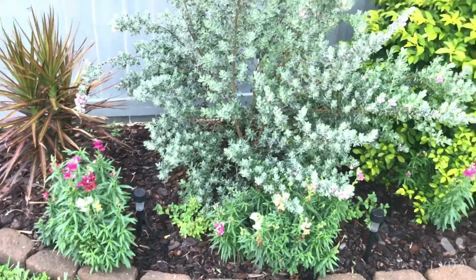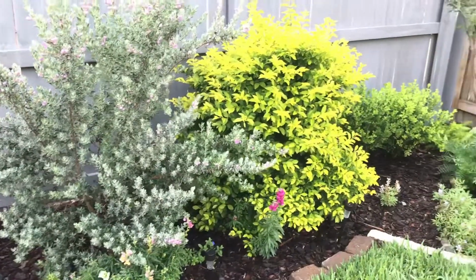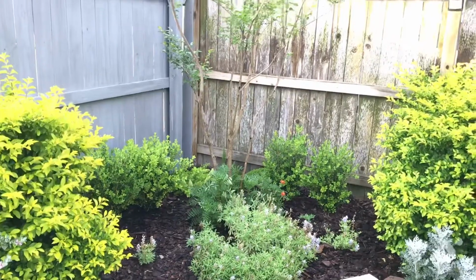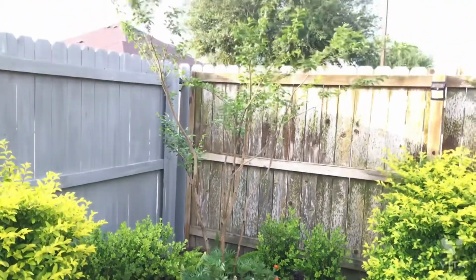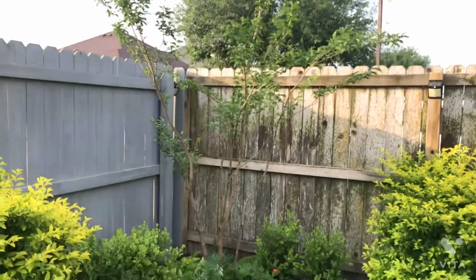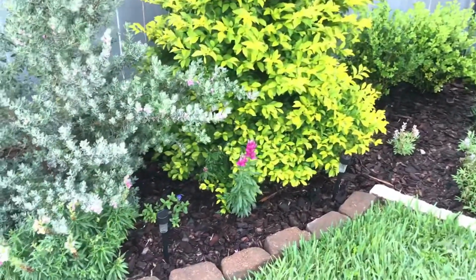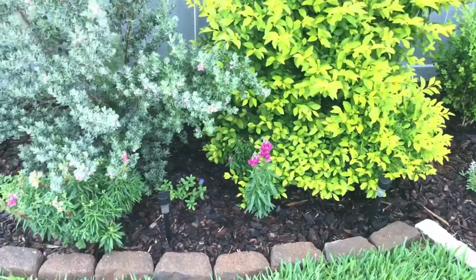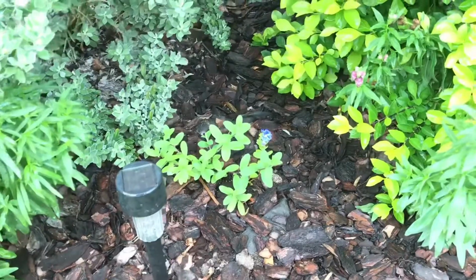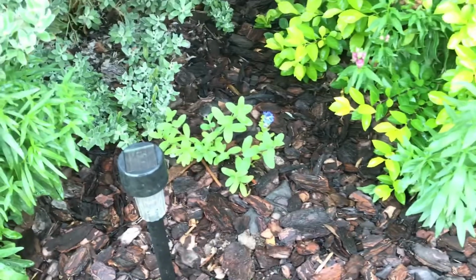And then the Texas sage in the center, it kind of blends in with the fence a little bit, but I'm really happy with its growth. And then the crepe myrtle is still looking really good. I'm still waiting for more leaves to come out, and of course the flowers are the main part of its show. And then the blue daze that I planted that were propagated has one little blue flower right there, which I'm happy about.